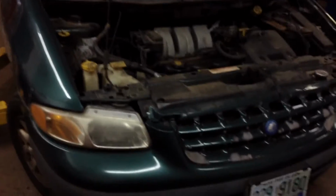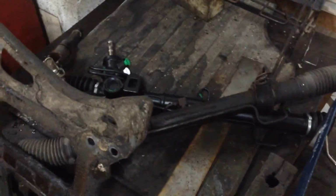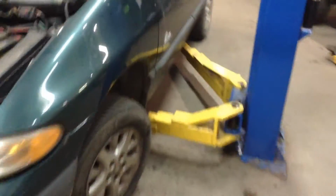So this isn't a Honda Civic. This is a minivan there. Real crusty van. I'm putting a steering rack in. I've got the old one out, but that's not a big deal. It's just a dirty old van keeping on the road, trying to help somebody out. But let's take a look at this Civic real quick.